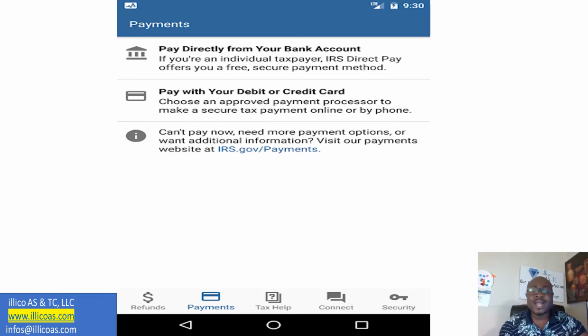First of all, they will ask you for the reason you want to make the payment. It says select reason. It can be that you already made a payment plan you want to pay on, or you have a balance due you want to pay, or an extension. Even if you request an extension, you still have to estimate your tax to pay, or your estimated tax, like the next one will be on April 15.